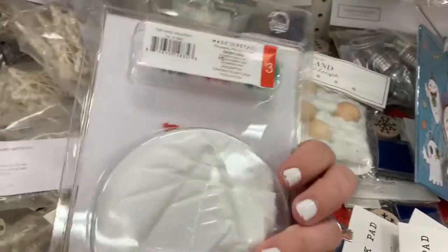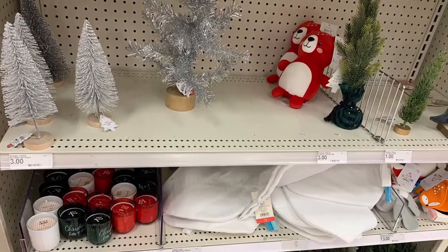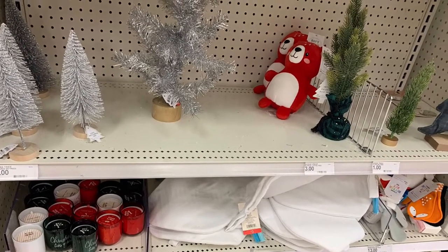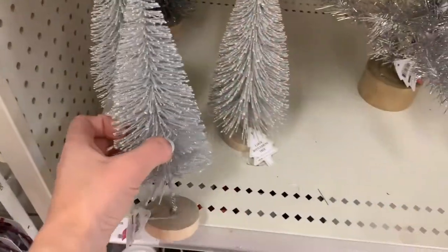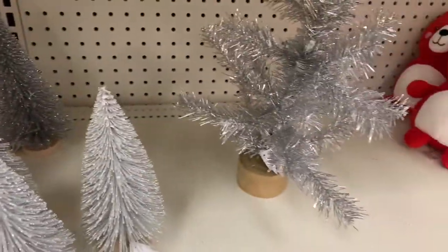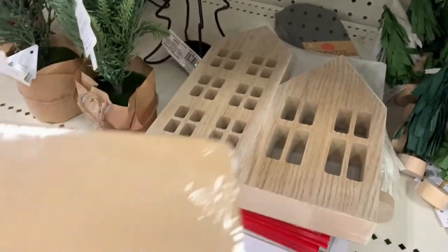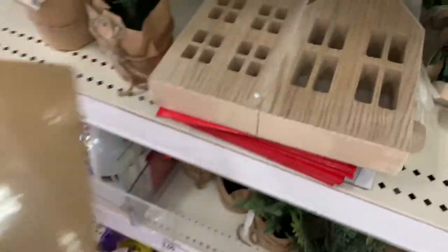I went to the Target that's close to my house, and I know each Target has different things, and these dollar spot Christmas decor goes so fast. I mean, literally they get sold out in a heartbeat. So if you guys have a Target around you, I would definitely go as soon as possible.